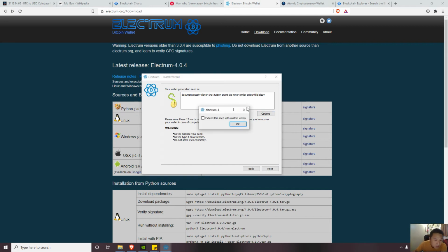I wonder what this option is. Extend the seed with custom words. Interesting. Okay, whatever. Basically, your wallet generation seed is these words right here. So 1, 2, 3, 4, 5, 6, 7, 8, 9, 10, 11, 12. So these are 12 private seed keys.